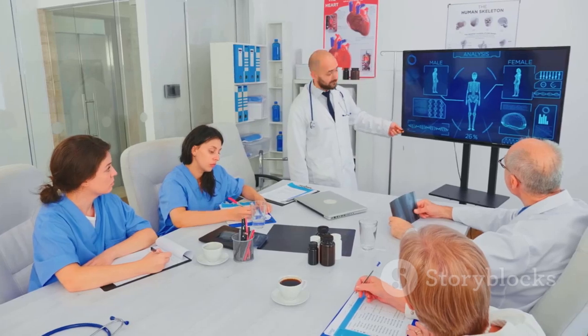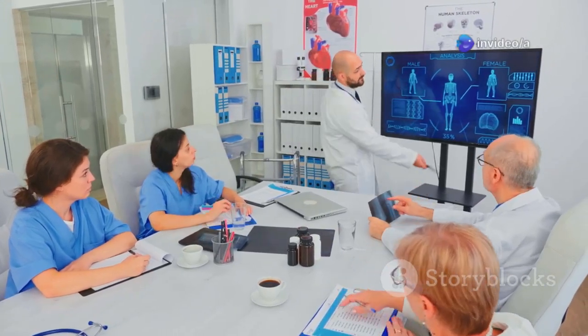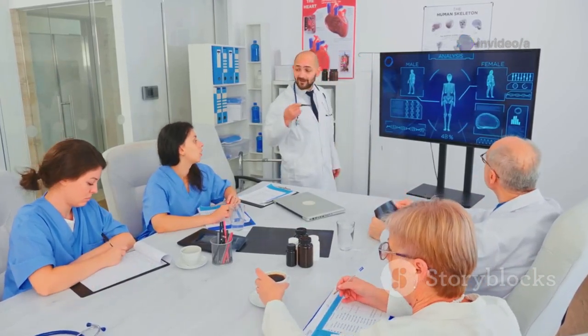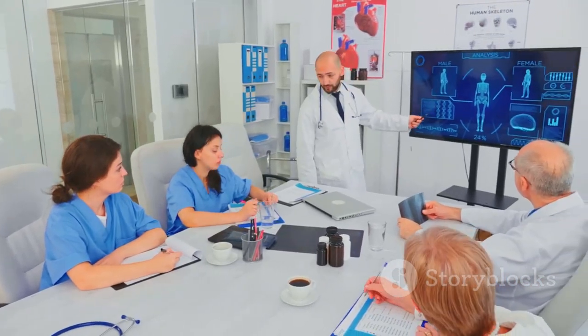Section 6. Genital ulcers, a telltale sign. Genital ulcers are a significant indicator of various sexually transmitted infections, with syphilis being one of the most notable. Understanding the characteristics and implications of these ulcers is crucial for early detection and treatment.